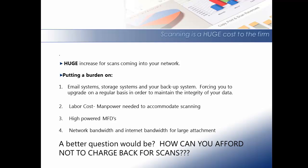There are huge costs associated to labor cost, manpower needed to accommodate scanning, a huge cost for high-powered multifunctional devices, network bandwidth and internet bandwidth for large attachments. So a better question would be, how can you afford not to charge back for scans?